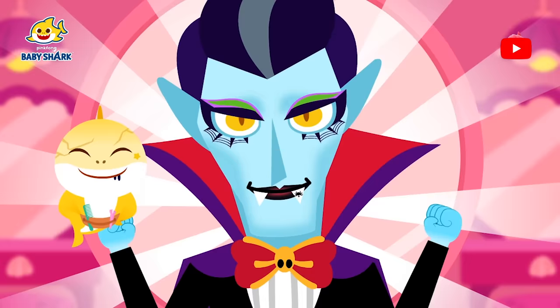Oh no! Oh, Baby Shark has become a zombie! Is everything okay? Zombie shark, zombie shark. Which shark? Skeleton shark? Vampire shark? Zombie shark? Who is the spookiest?